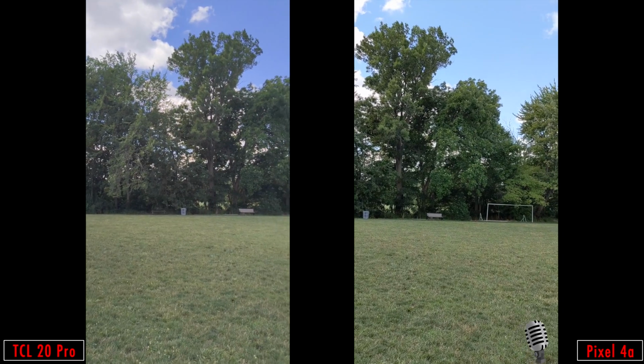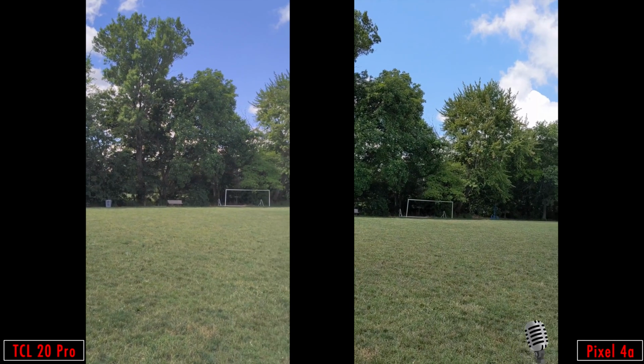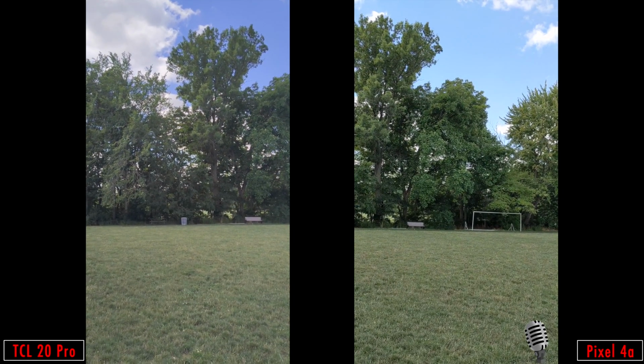It looks like the TCL might be a little more true to life, whereas the Pixel is a little more like a lighter color blue. I don't know, but those green trees right there in front are as green out of both. Now, let's switch and see what we can do out of any of the other lenses.